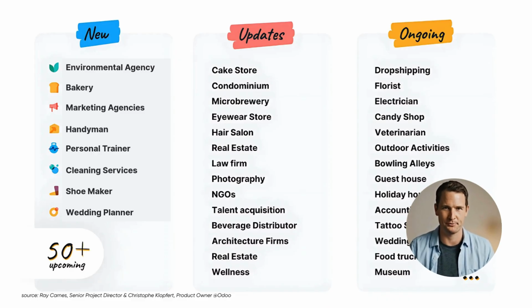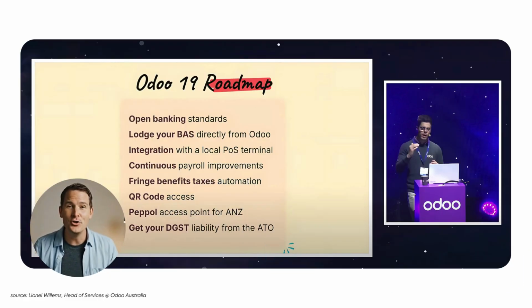But the most worth waiting for? Odoo 19 brings BAS tax automation, open banking, and DGST direct from the ATO for Australia.